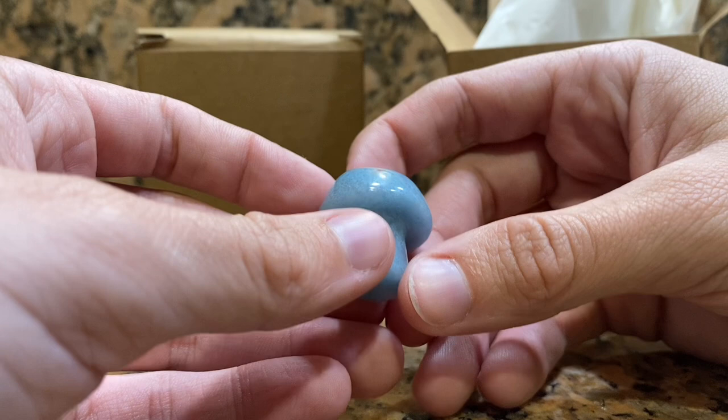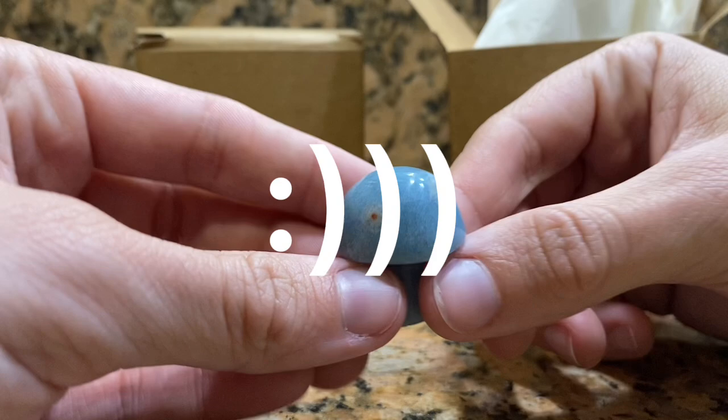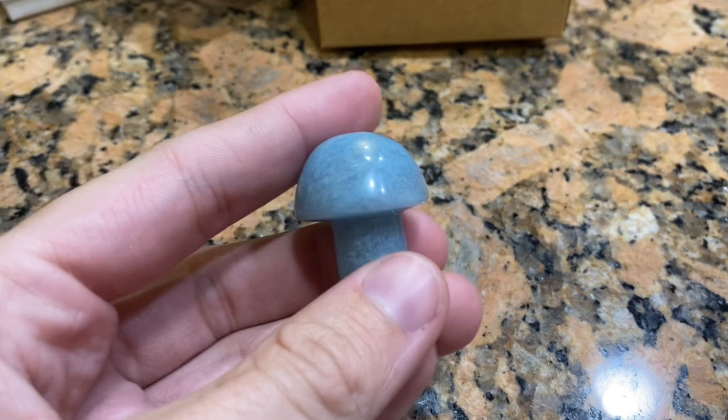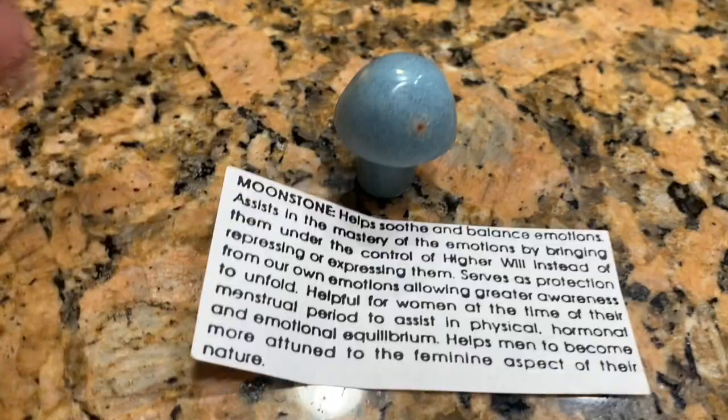I love this one a lot. It looked like a real mushroom with the spots, kind of like the spores. So I got it. I think it's super cute, and it's my first crystal mushroom, and I'm really happy about that. I've always wanted one for the last 2 years. I have no idea what crystal this is called, so if anyone could let me know in the comments, that would be great. I did not get a little identification thing for it, so it'd be great if you guys could help me out.